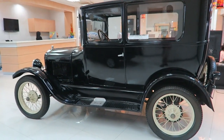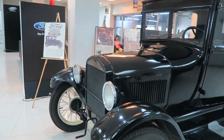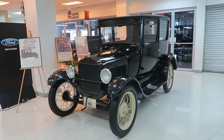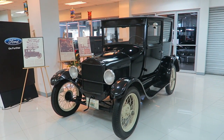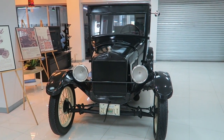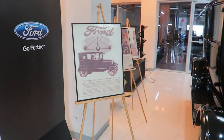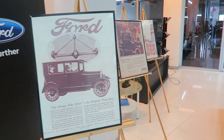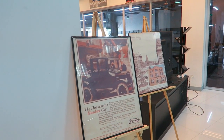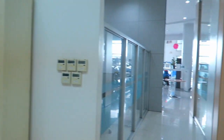Very nice, Model T. Check it out. Nice. Very nice. Articles on display. Yep, there it is, guys. This is what they have here. Like I said, very nice showroom.